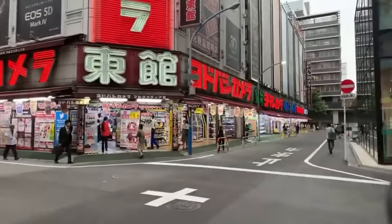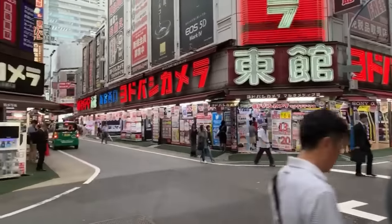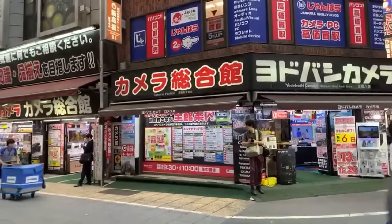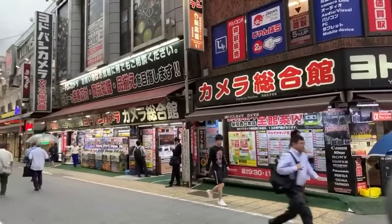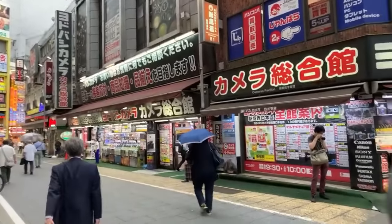And there are different kinds of buildings. As the company grew, they started buying more and more real estate. You can see there's the main one, and then they just bought the building next door. I don't know what year exactly, but this became the Camera Pavilion. Up there, you'll find all sorts of camera gear, usually at discounted prices. We're gonna walk around this neighborhood because Yodobashi Camera kind of put this place on the map for electronics.